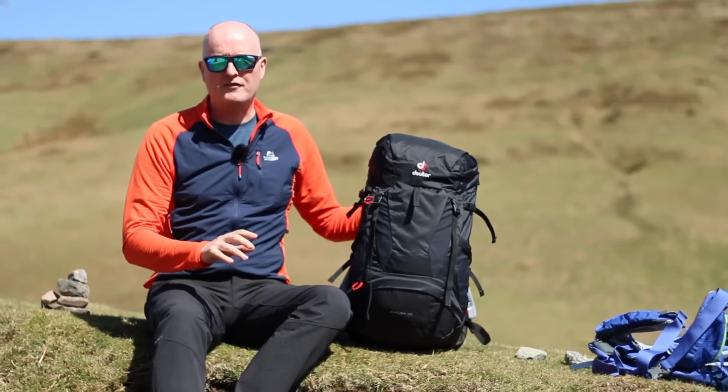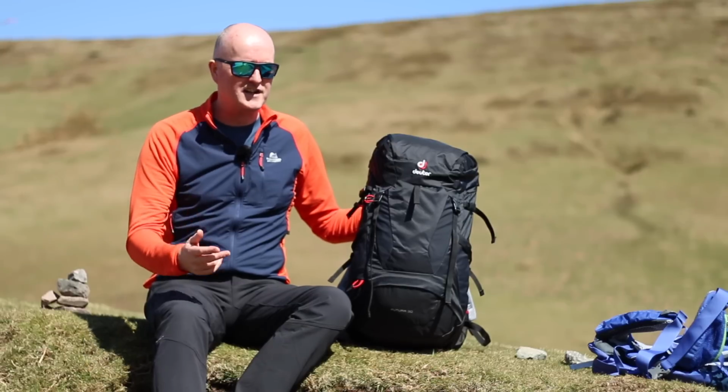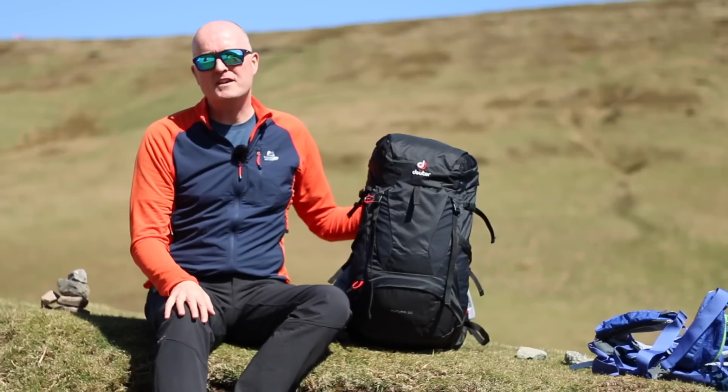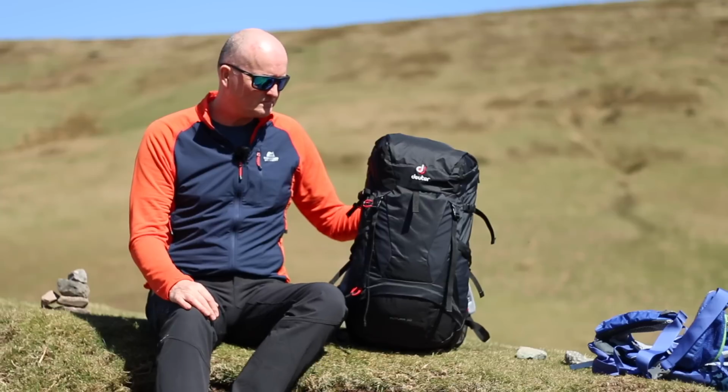So 30 litres should give you enough space for all the odds and ends that you would carry with you. You know, your waterproofs, your first aid kit, your emergency kit, some spare food, water, spare insulating layers, all those kind of bits and pieces that you would carry with you for a full day out in the mountains.